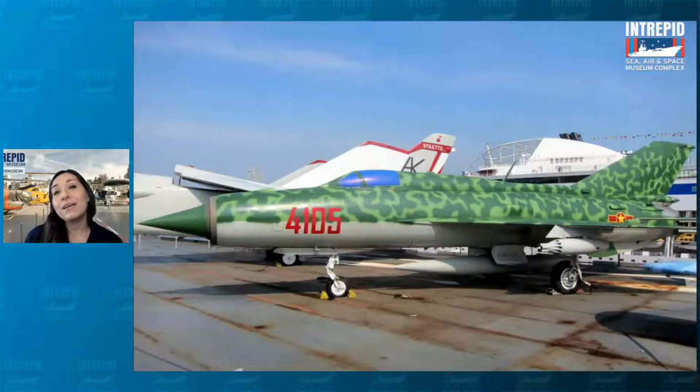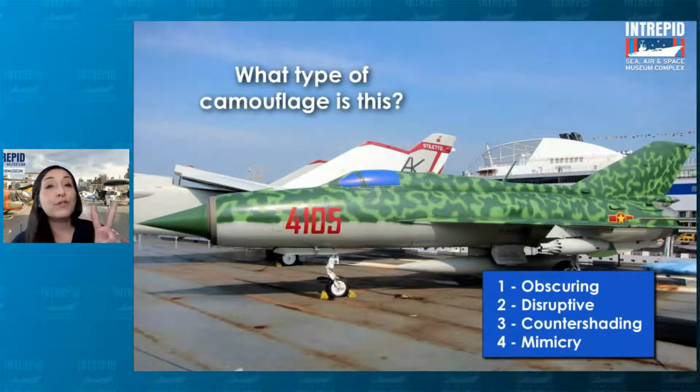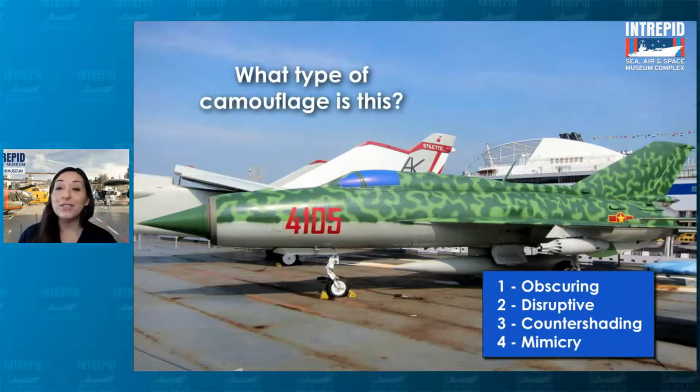So when we look at the MiG-21, you can also see it's got some pretty distinct coloring on it. So what type of camouflage is this one using? Once again, in the comment section, if you think it is obscuring, type 1, type 2 for disruptive, type 3 for counter shading, and type 4 for mimicry. Which type? And really think about what we talked about earlier. Look at some of the characteristics here. Think about where it might be flying. And tell me, again, what type of camouflage you think this MiG-21 is using.